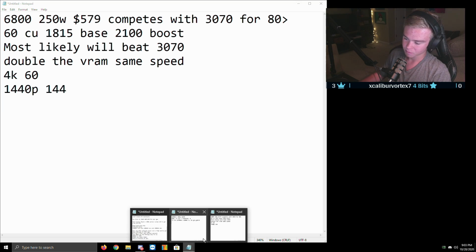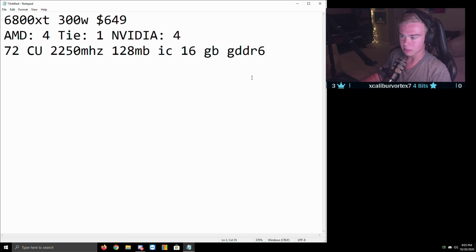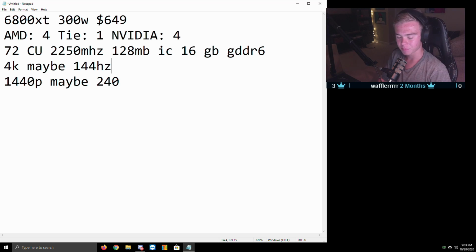And then with the 6800 XT, I see this as like your 4K 100 hertz, 1440p, maybe 240. Maybe. Depends on your game. If you're playing an easy game, yeah. If not, you're going to have some trouble. You're going to be bouncing around like 200, 100.